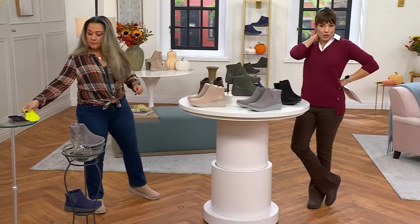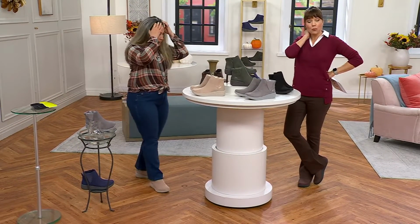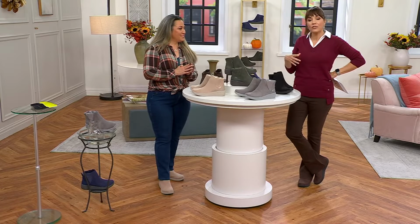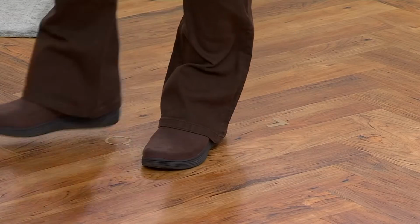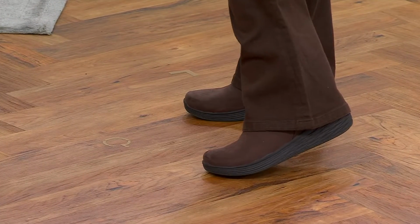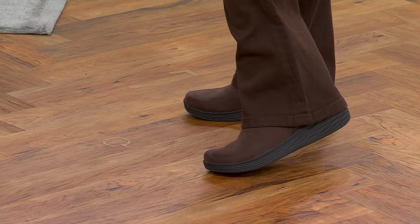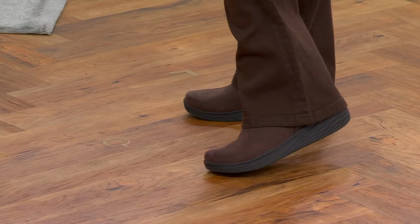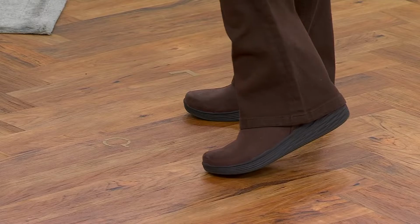I think we've actually gotten some questions about fit. This is a very true to size fit. We have medium and wides. This is designed to be worn with a sock. So don't think, oh, if I put a sock on, do I have to size up? No, a boot is designed to be worn with a sock. So just order your regular size. Yes. Very, very true to size. We have these in sizes 5 through 12 mediums, sizes 6 through 12 wides.